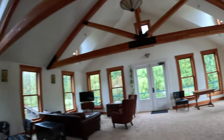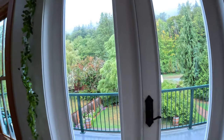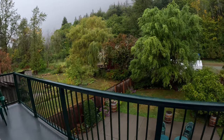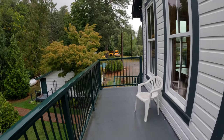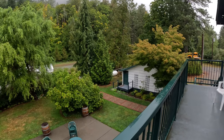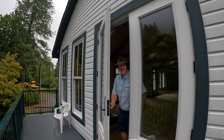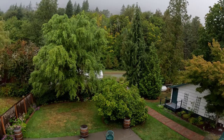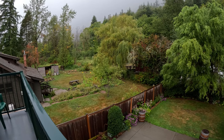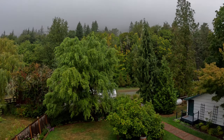Are we allowed to go out here? Look, there's a patio. Nice, very nice patio. Oh, that's nice. It's like Indiana Jones. There's a squirrel on the fence there. Aw. It's very peaceful here. I mean, you can't really hear anything.